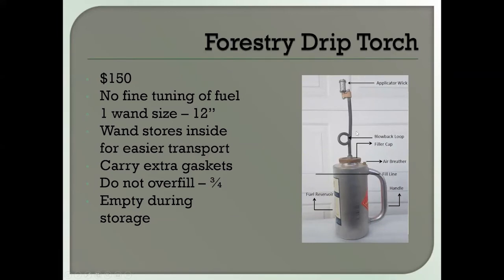Same thing with that forestry torch. The only nozzle, the air breather, is this one right here. It's a little bit easier to control the wand and wick on this one because it tightens down a different way.